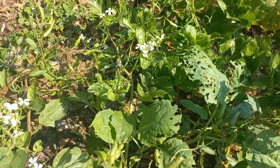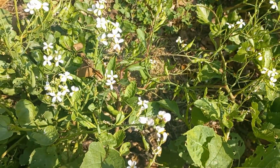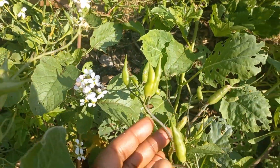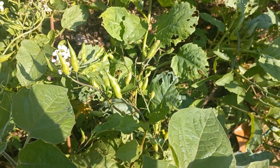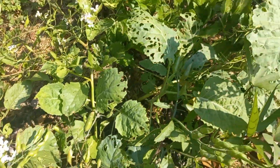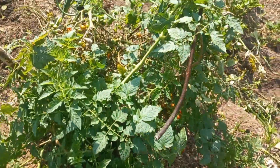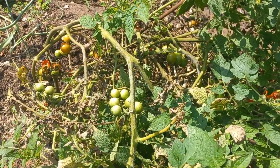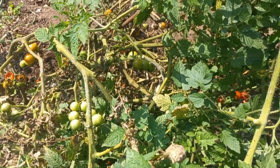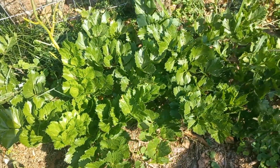Okay, so this is some radish that I've let flower, and now it has these seeds which I'm waiting for them to dry, and then when they are dry I will collect them. And we've also had this cherry tomato that we've collected so many tomatoes from, and it did very well. Some more celery there.